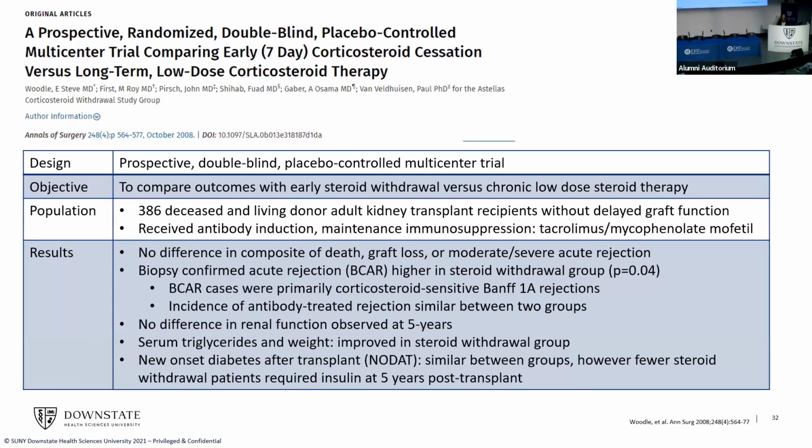The rationale for this approach comes from a study conducted by Woodle and colleagues in 2008. So this is a prospective, randomized, double-blind, placebo-controlled, multi-center trial comparing early corticosteroid cessation, so within 7 days, or long-term low-dose corticosteroid therapy. So these patients are maintained on 5 milligrams daily. The population consists of 386 deceased and living donor adult kidney transplant recipients without delayed graft function. They received antibody induction, and maintenance immunosuppression consists of tacrolimus and mycophenolate mofetil. So this is very similar to our population in terms of immunosuppressive agents.